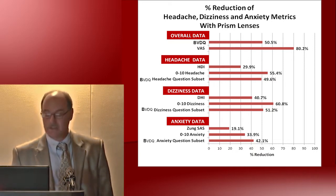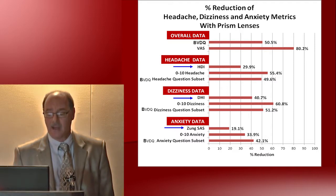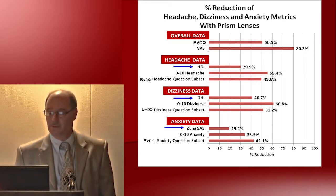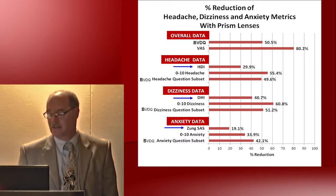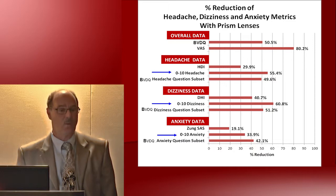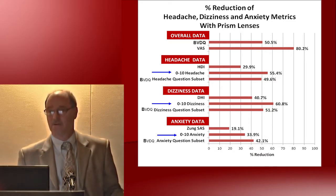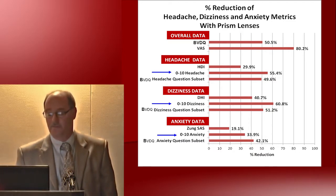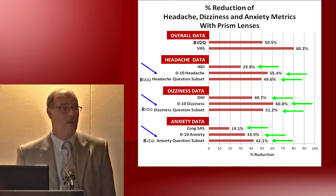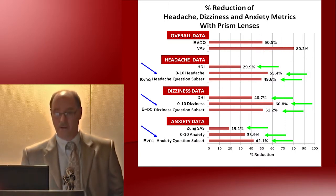Now, with regards to the next 3 data sets, the headache, dizziness, and anxiety data, we ran 3 different types of data collection. The first was a specific metric that was validated in that particular symptom. So for headaches, it was the HDI, dizziness, the DHI, and for anxiety, it was the ZUNG. Then we went ahead and we ran the 0 to 10 questions. You know, how do you feel right now on a 0 to 10 scale with regards to your symptoms? So it's subjective. And then the last thing we did was we analyzed the questions that were within the questionnaire itself, the subset. So it turns out there's 2 headache questions, 6 dizzy questions, and 3 anxiety questions. And we took a look at their scores before treatment and then after treatment.